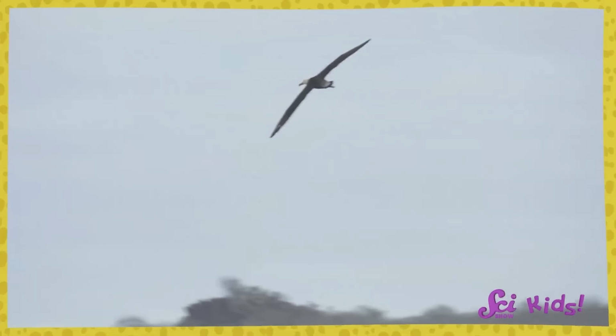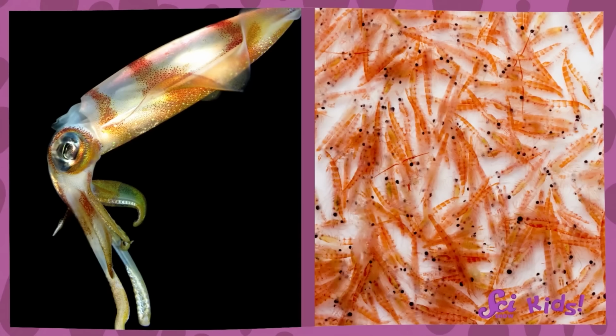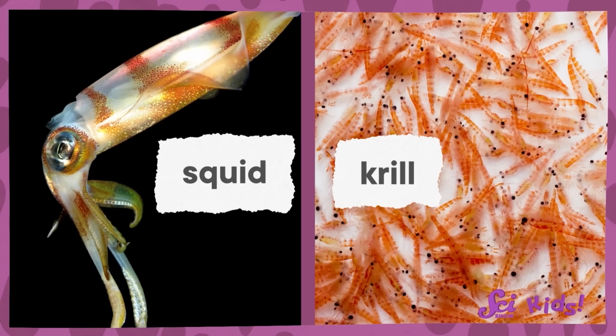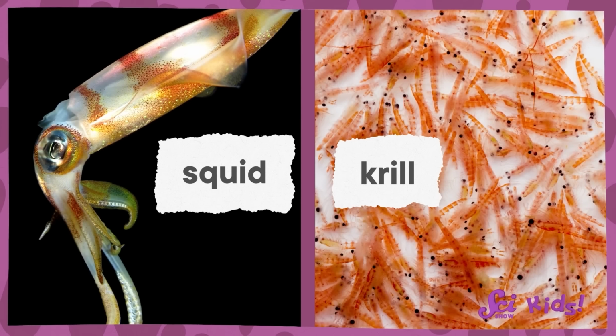A little bit like the jet plane you're gonna fly on, these birds use their wings to move their bodies long distances. They travel a long way and for a long time because they're looking for food. Their favorite foods, like squid and animals called krill, might be far apart on the surface of the ocean. So the albatross has to move its body a long way to find the best food. In fact, one kind of albatross can fly around the whole world in just 6 weeks. What other kinds of flying things can you think of?